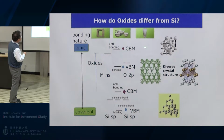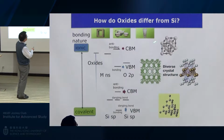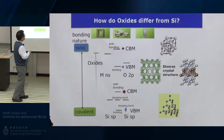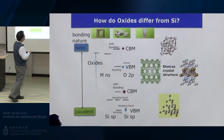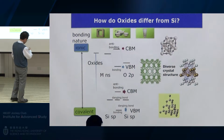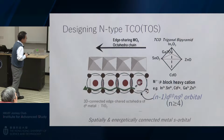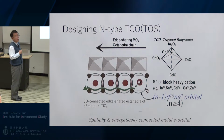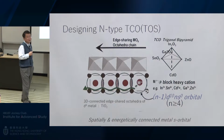Okay, but the crystal structures also have so much variety, so we focus on two-dimensional or one-dimensional materials. But anyway, I focus on amorphous semiconductors here. Okay, you know ITO. Why does ITO work as a transparent conductor? Why?